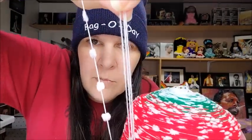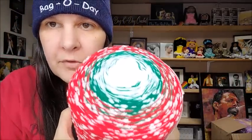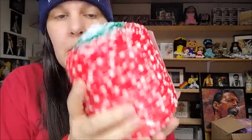And one of them has the poofs on it. Let me hold it up here so you can see. There's three over there, and then there's one over there with the poofs. The little poofy balls are about an inch apart, and they go all the way through it. The poofs are all white on this one, and this one is very Christmas.